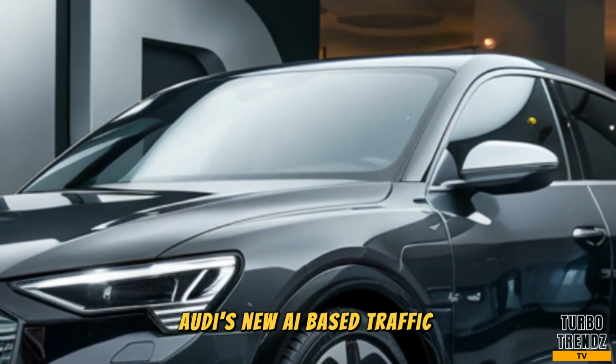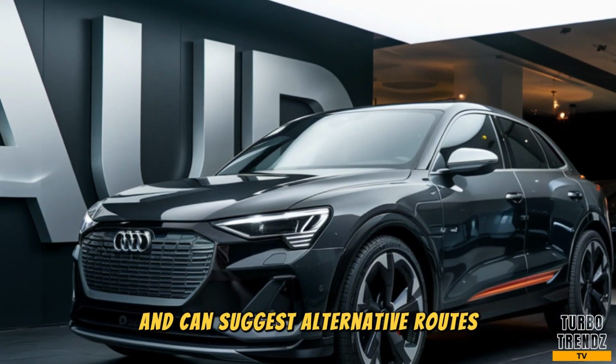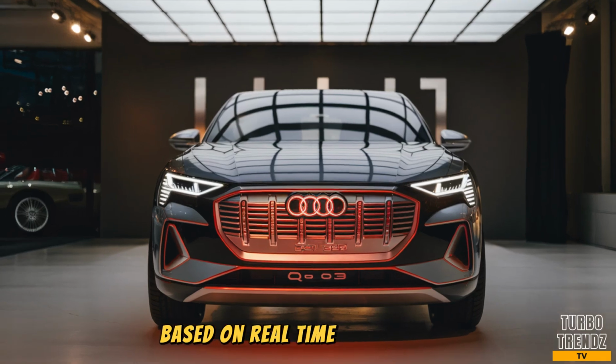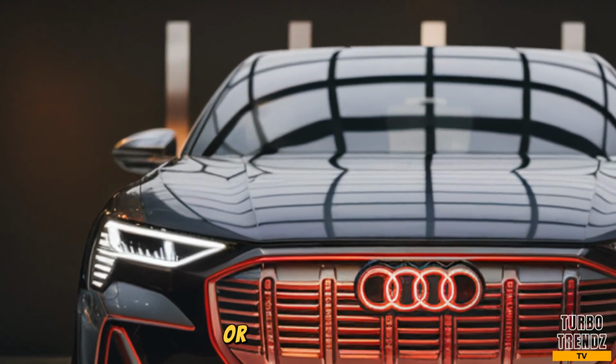Audi's new AI-based traffic prediction tool learns your driving habits and can suggest alternative routes or departure times based on real-time traffic data, all displayed elegantly through the MMI interface or voice command.